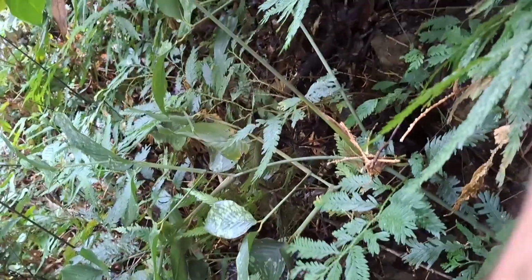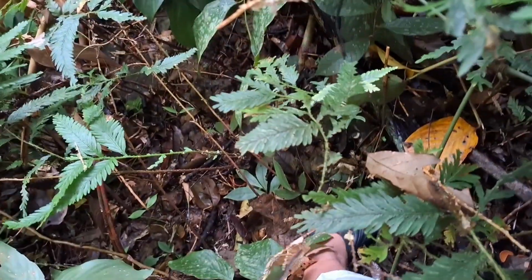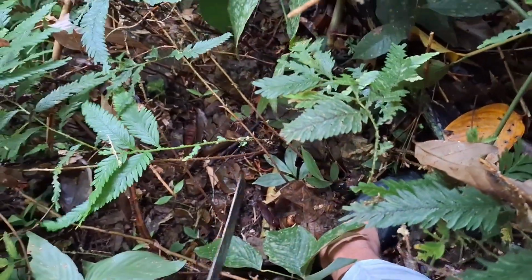And something is, wait. No, a leaf is touching me and I thought that it's stinging me, but I think it was just my imagination. Still, it's pretty painful.